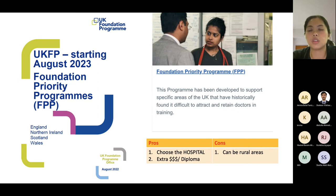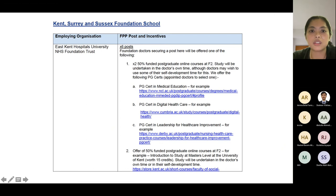So it all depends on if this is what you want. Yeah. And there is a handbook for it as well. I just screenshotted this from the handbook. The handbook lists out all the posts and the incentives and the hospitals that offer the foundation priority program. This is just one of the hospitals which I screenshotted to show you guys.